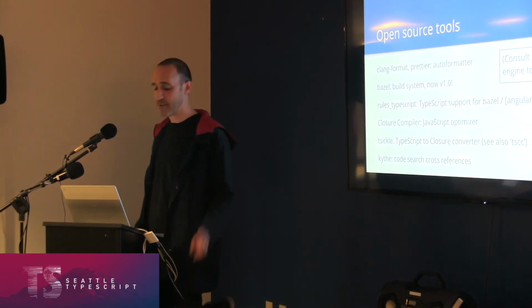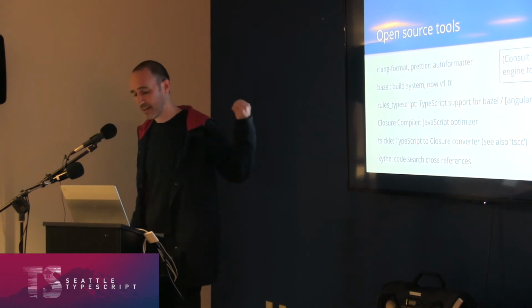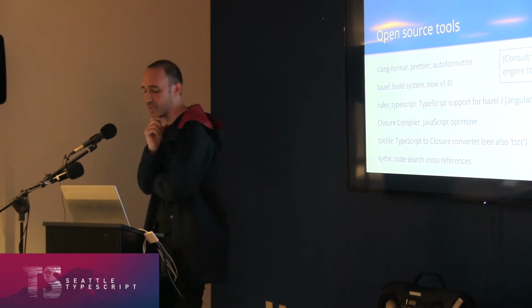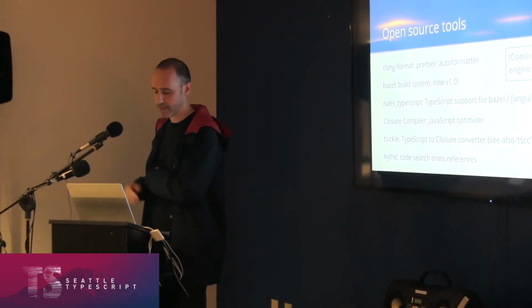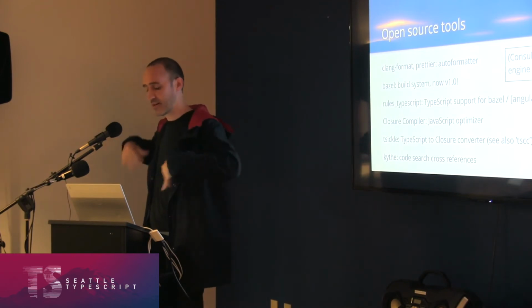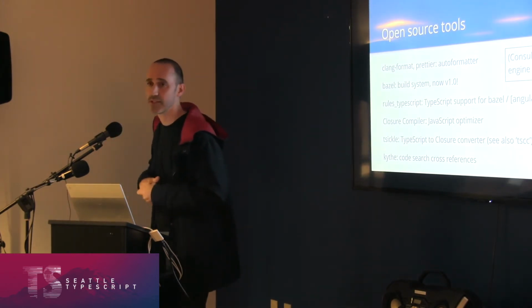And then finally, I promised, here is the list of all the open source tools I mentioned beforehand. Clang-format and Prettier are the auto formatters. I guess everyone knows Prettier now. Bazel is the build system, 1.0 as of today. Rules TypeScript is the name for, that might be a typo, it might be rules_nodejs. TypeScript has support for Bazel and Node. Bazel has support for TypeScript and Node. Closure Compiler is the JavaScript optimizer I mentioned. Sickle is our weird thing that glues those two things together. Kythe is the code cross-reference tool.